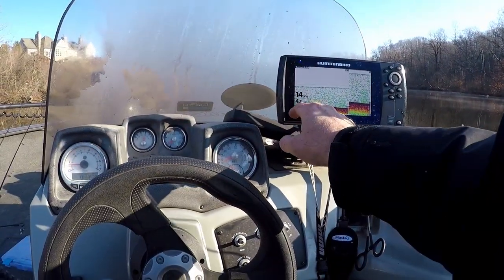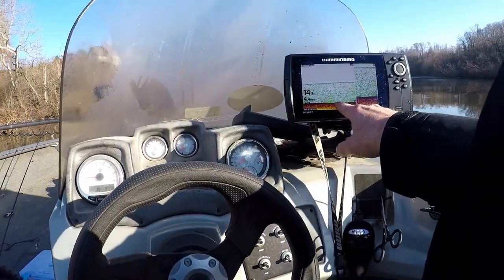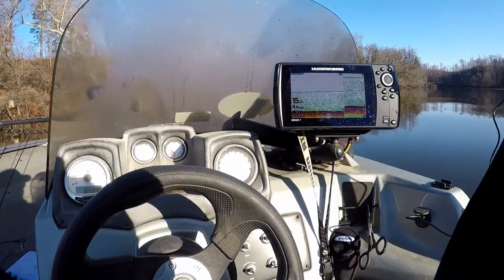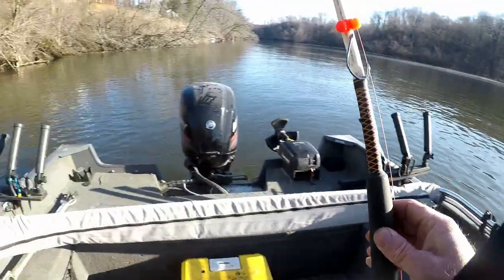So we're already at 48 degrees. It was 47 degrees where we were before. So now we're just looking. I got bottom lock on, trying to see if I mark anything on the bottom. Maybe there might be a fish right there. Yep, there's two little fish, nothing big.